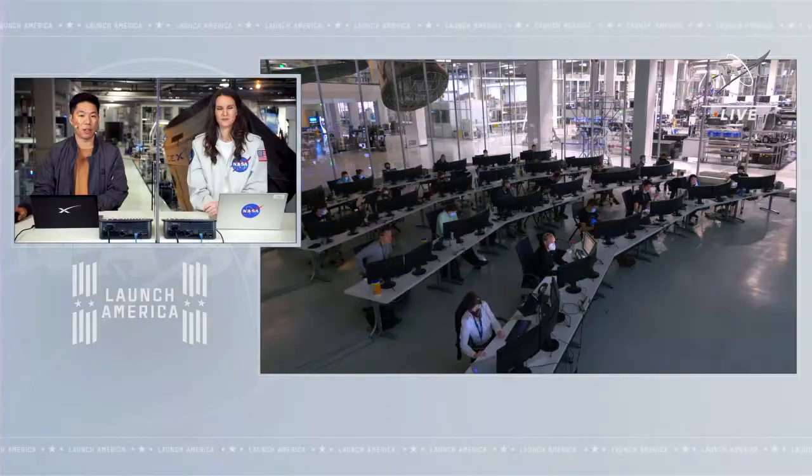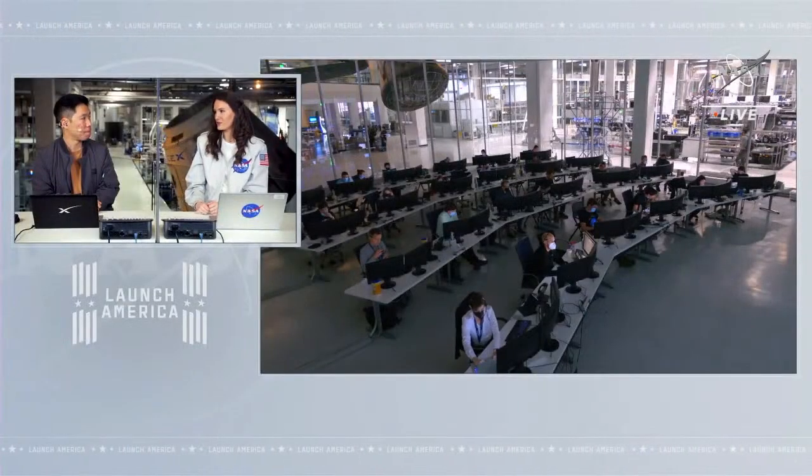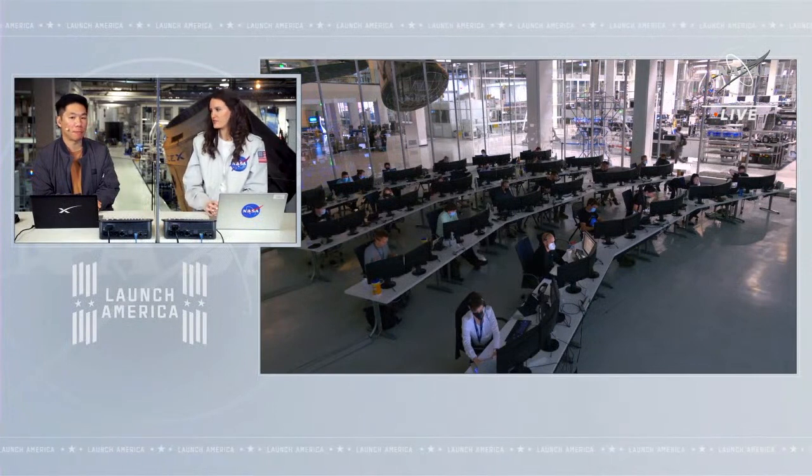We have another question here from Greg. How many Gs do the astronauts feel when entering the Earth's atmosphere? So we expect them to feel about 3 to 5 Gs. So nothing unbearable, maybe even 3 Gs. Maybe you felt it on a roller coaster before. And as Andy mentioned, it is pretty similar to what they experience on ascent as well.